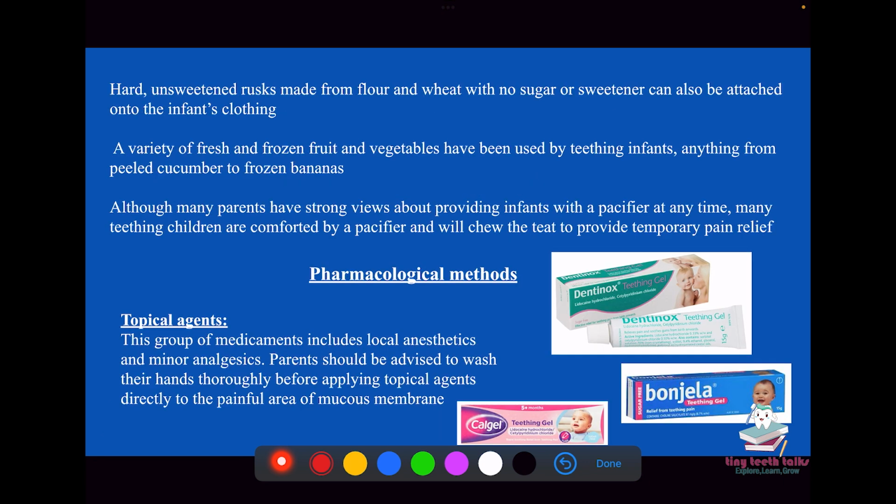Other than teething rings, a hard unsweetened rusk made from flour and wheat with no sugar or sweetener can also be attached onto the infant's clothing. A variety of fresh and frozen fruits and vegetables have been used by teething infants, anything from peeled cucumber to frozen bananas. Although many parents have strong views about providing infants with a pacifier at any time, many teething children are comforted by a pacifier, and will chew on the teat to provide temporary pain relief.